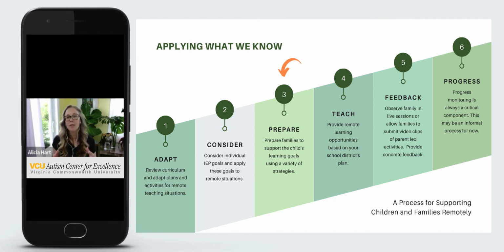We want you to keep thinking about how to break things down into smaller and smaller pieces so that, whether we're talking about families or children, they can learn this new thing. No matter what form remote education is taking, families are going to require some form of training support in order to implement any strategy that we've talked about at home. And when we think about breaking these things down into really small pieces, that's where task analysis comes in.